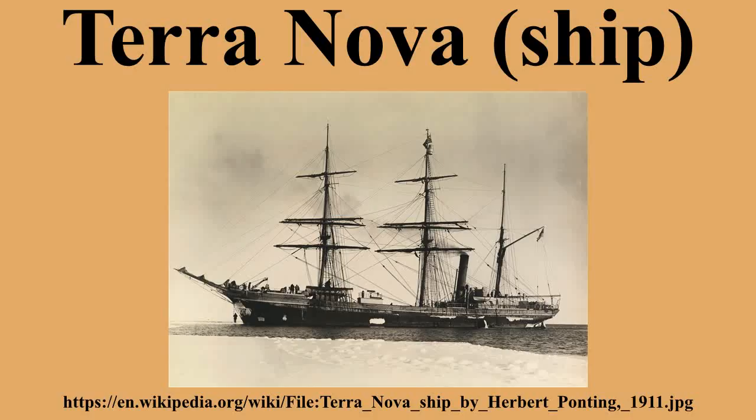Terra Nova was a whaler and polar expedition ship. She is best known for carrying the 1910 British Antarctic Expedition, Robert Falcon Scott's last expedition. Construction. Terra Nova was built in 1884 for the Dundee whaling and sealing fleet.